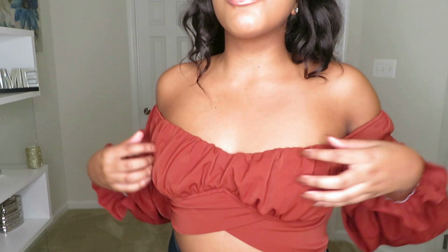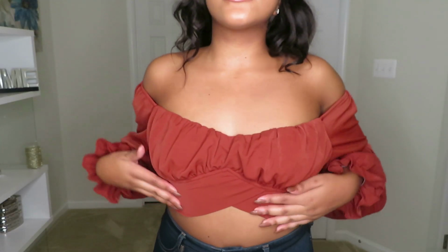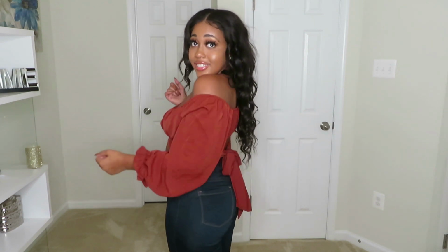It has this stretchy material, so it comes down together near your wrist, and then we have the somewhat baggy arms, and then coming in you have this ruching over the boob area, and then this crisscross part right here that cinches your stomach in. So it gets better. There's a separation and then there's a bow. Super cute. I am in love with this, in love.